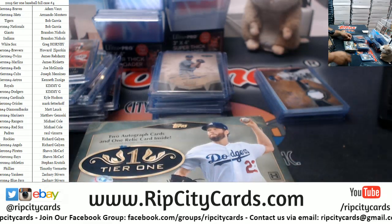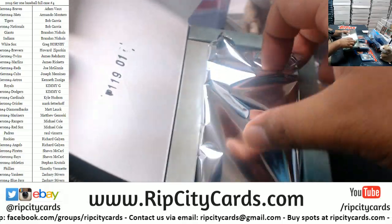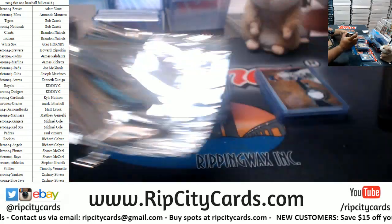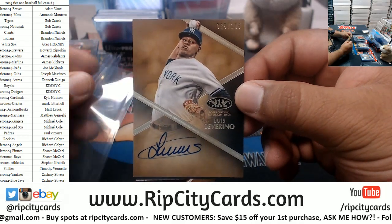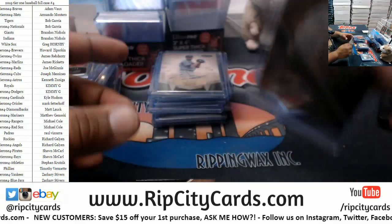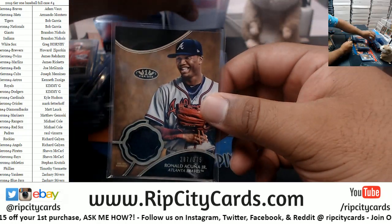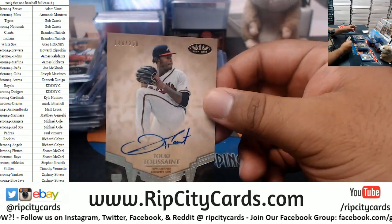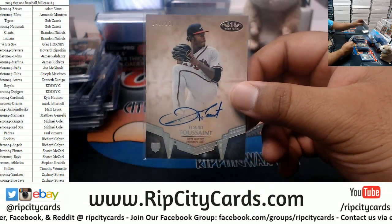And now, the last box, mojo. Good luck, everybody, especially those without a hit. Here we go. Yankees did work. Luis Severino to 125, Yankees autograph. For the Braves, Ronald Acuna Jr., the relic. And this was a Braves box. Last but not least, Touki Toussaint with the Braves rookie autograph numbered to 250.